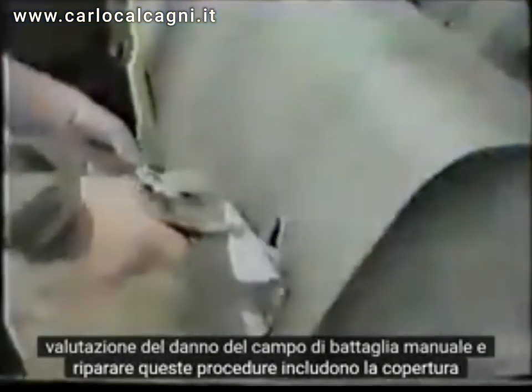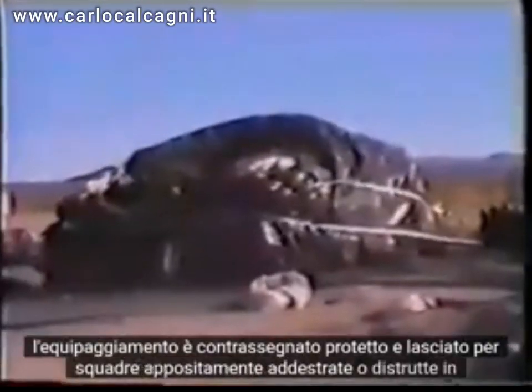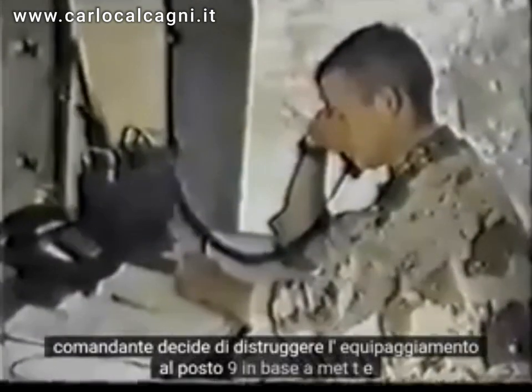8. Repair equipment using procedures described in Joint Service Manual, Battlefield Damage Assessment and Repair. These procedures include covering over fixed contamination or patching holes with paint, cardboard, tape, or any available material. Unrepairable equipment is marked, secured, and left for specially trained teams or destroyed in place. Notify higher headquarters of the location and equipment type if the commander decides to destroy equipment in place.